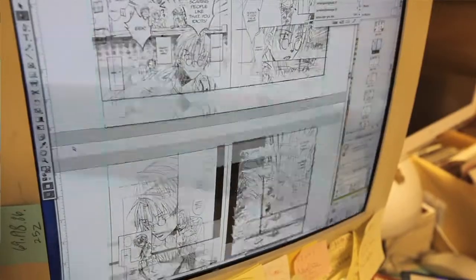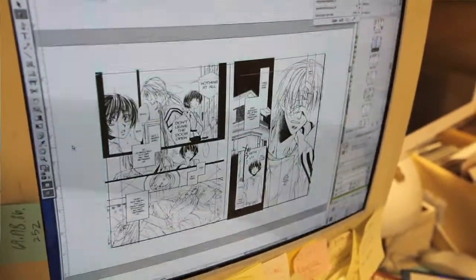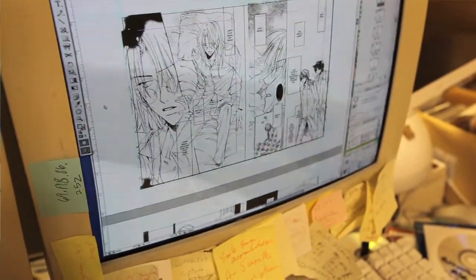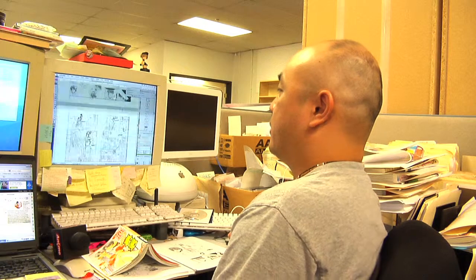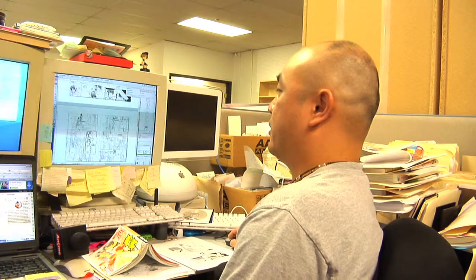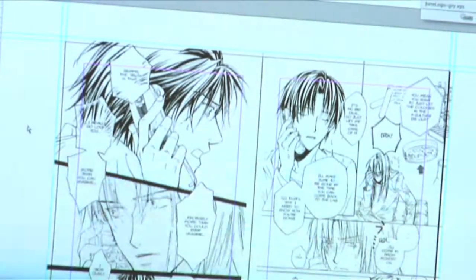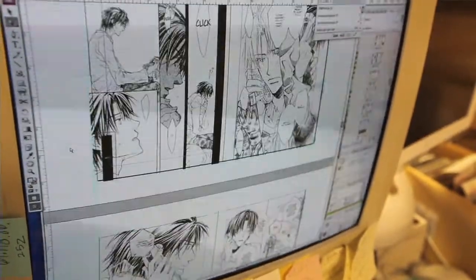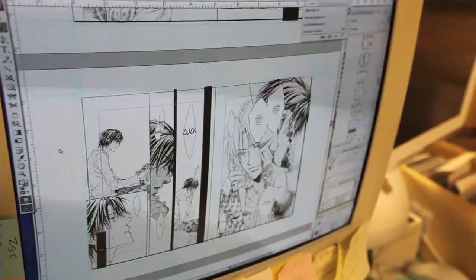For how we handle the sound effects, we subtitle the sound effects. Many other publishers like to completely take out the sound effects. We like to keep the Japanese sound effects just to keep that authentic feel of the Japanese edition of the book with the localization process. And how long does it take for you guys to lay out an entire issue of manga? I would say probably about a 4 to 5 month process.